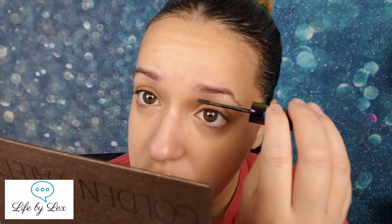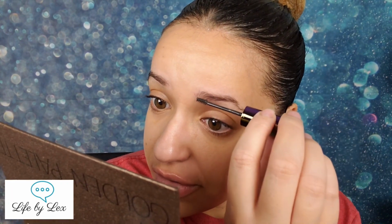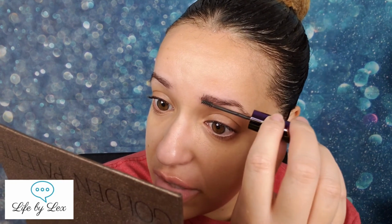brow gel situation. So I know a lot of people say they don't normally do the front of the brows first because a lot of the product comes out on the first application. But because the front of my brows are so sparse from tweezing, which I did quite a lot, I'm going to start in the front, and we'll obviously clean it up.